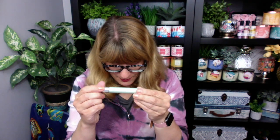And then I also got a full size of the High Impact Waterproof Mascara. I really like this formula. That alone would have been like $23, $24. So that was pretty cool. Mascara, I go through so much mascara. I literally keep them for like 2 weeks and then I toss them.